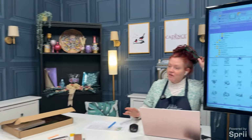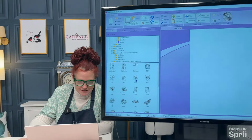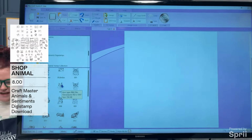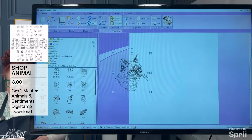So now we're going to go on to that lovely animal download that we've got. Oh, fab. Glasses on. Now this one, everybody, I have checked it, and they are transparent. Look, that is more like a stamp, isn't it? Okay.